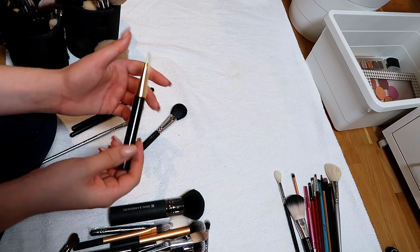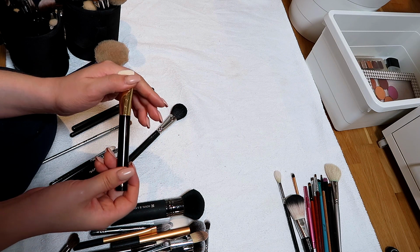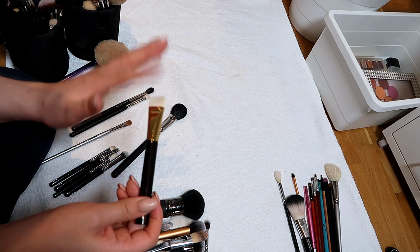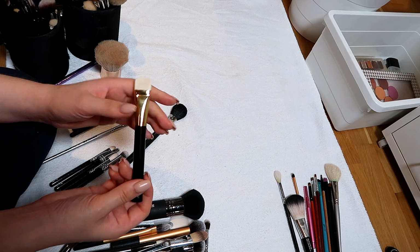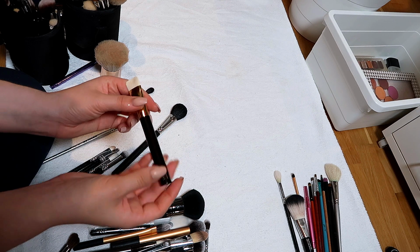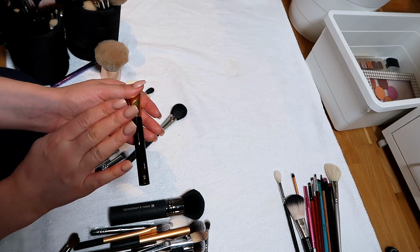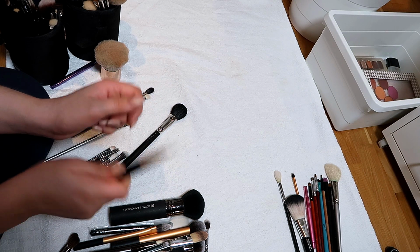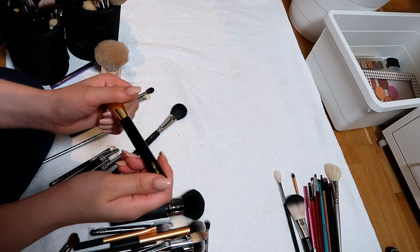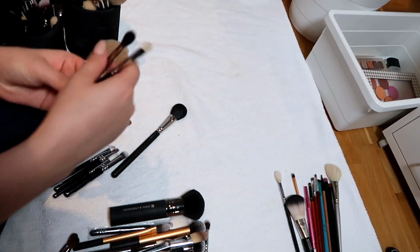Oh, one of my favorite brushes. This Tom Ford brush is so beautiful and such high quality. I love the bristles. It is beautiful for laying down highlight. I bought this when I got the Tom Ford contouring compact as well, and it reminds me that I want to get another one of those compacts because I miss it so much. It's so nice, and this brush is super high quality, so that's obviously a keep.